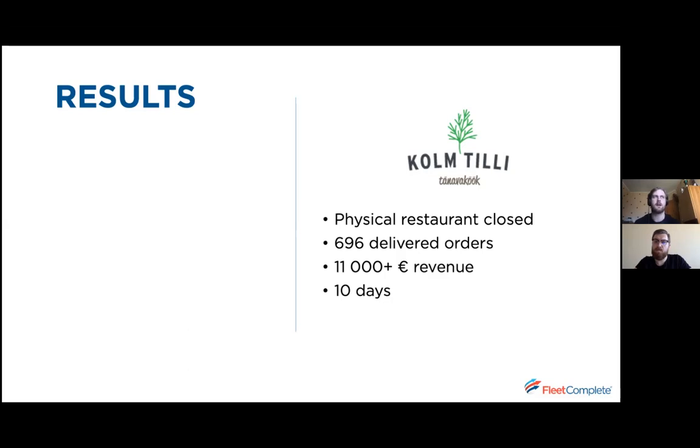We started this project about a month ago, and in the first 10 days, they delivered almost 700 orders and generated a little over 11,000 euros of revenue, which is not making them rich. It's a big restaurant. They have at least 10 people working for them, but it's enough to sustain the business and survive. And 11,000 is a lot more than 0 euros.